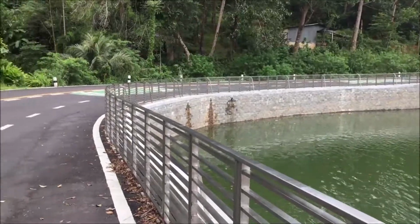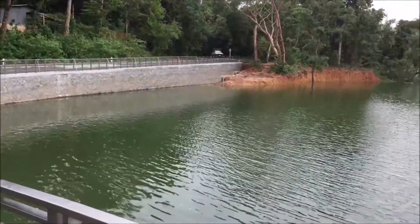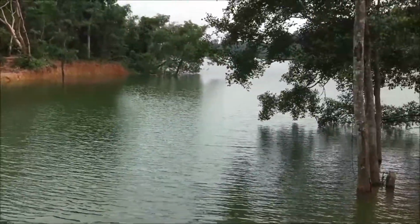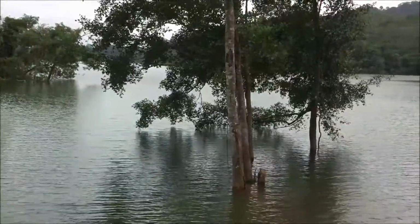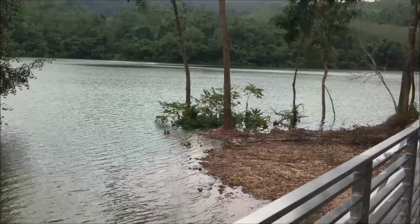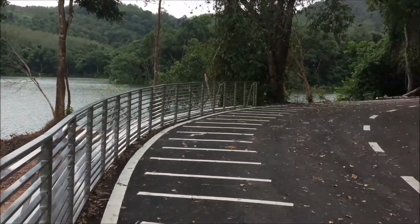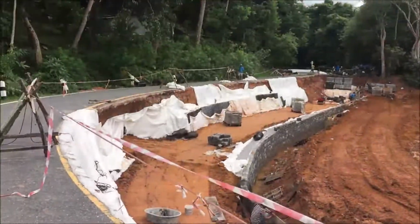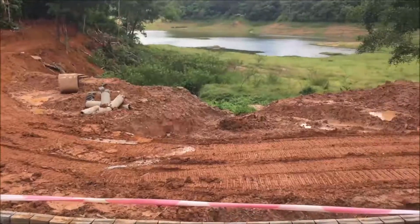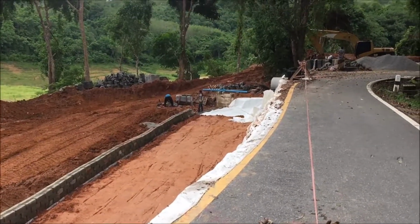And here's where during the dry season they spent weeks, if not months, rebuilding this section of road around this part of the lake, and now it's obviously all finished, and I never ever thought I would see the water even approaching this wall. And this is what it looked like back in July or August, before the waters advanced and drowned it. Same spot.